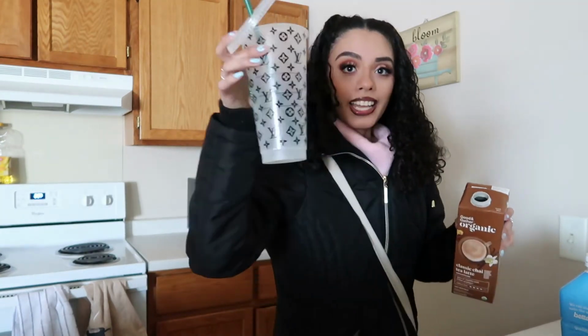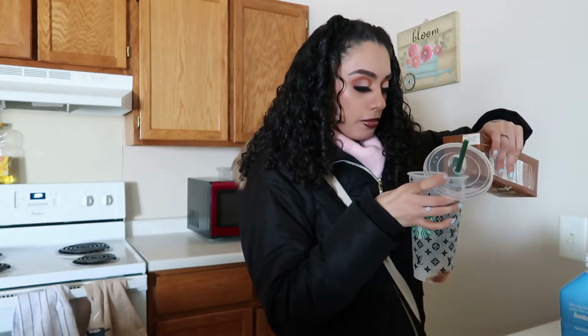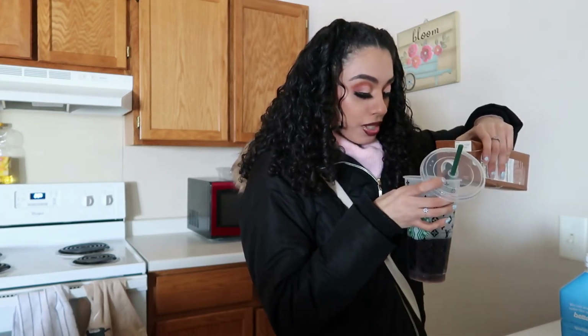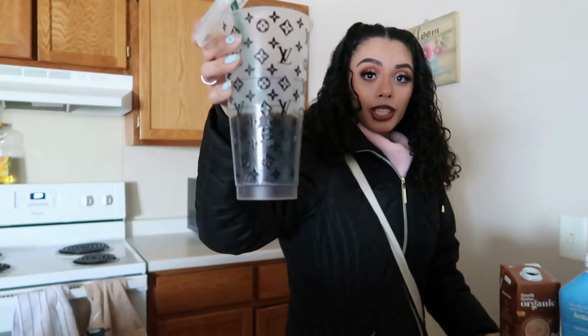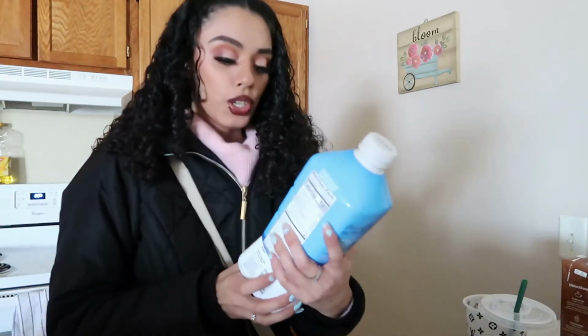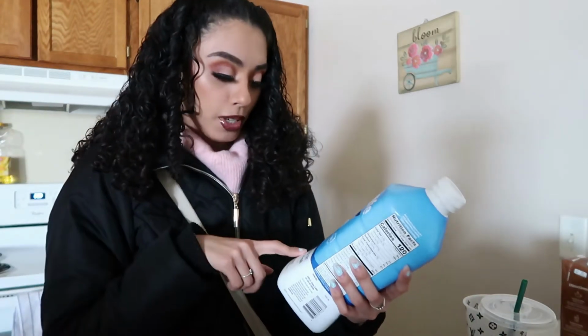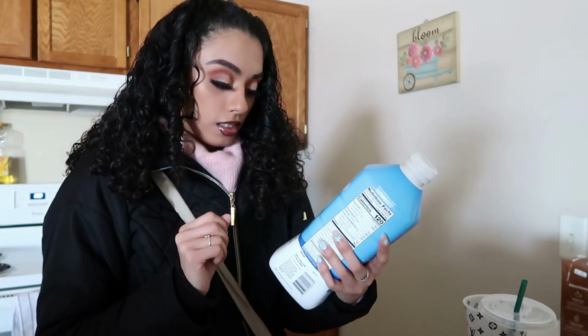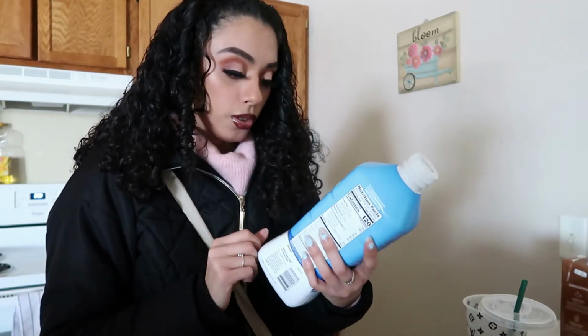So I'm gonna take my Starbucks cup. I filled this up a good chunk, all right? Because if you put a tiny little bit, you're not gonna taste the chai tea, it's gonna be more milk. And then you can get whatever milk you want. I'm going to be using the 2% reduced fat milk that has protein.